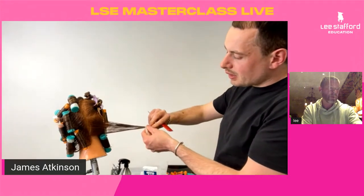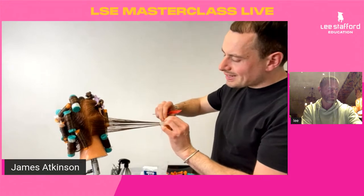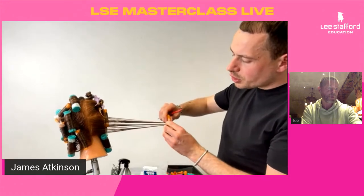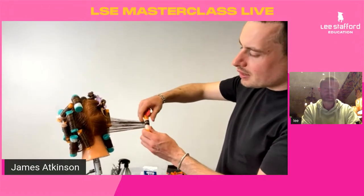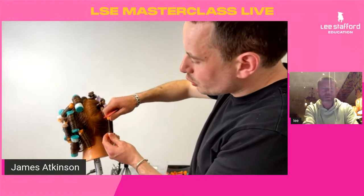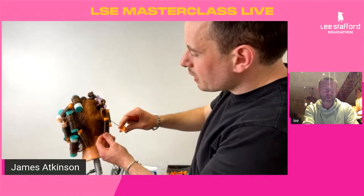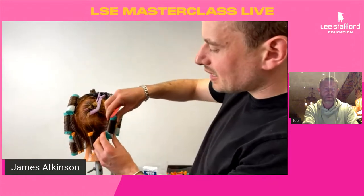I think perming is a fantastic technical thing to add to a technical stylist, so someone that specializes in colorings or technical services like straightening. It's a brilliant service to add to their roster of things that they do. You see, especially textured coily hairstylists that specialize in that, they still do a lot of these types of techniques. And I think it's because of how they educate their clients on these particular techniques.